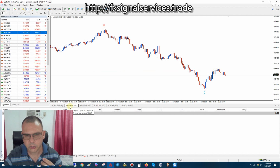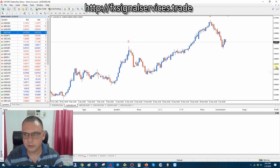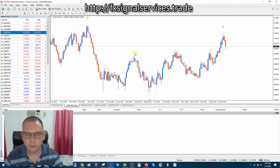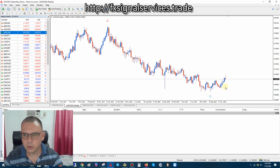Moving on to the Australian dollar US dollar, we kind of see the same fashion. It dropped off this past week. It looks like it hit a strong level of support, but if we look at the 4-hour chart, it has bounced back up some, but we're still in a downtrend. If we look at the daily, we're still in a downtrend as well. But if we look at the weekly, it's showing it wants to go up.